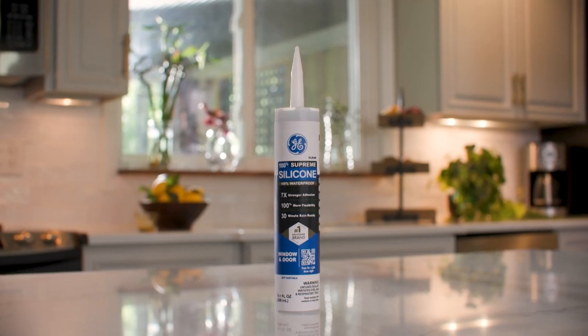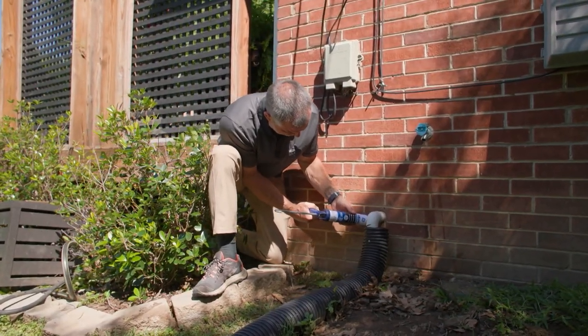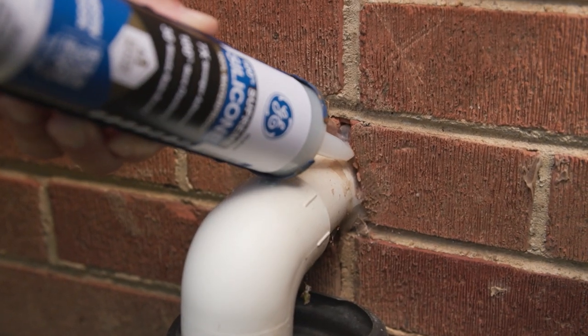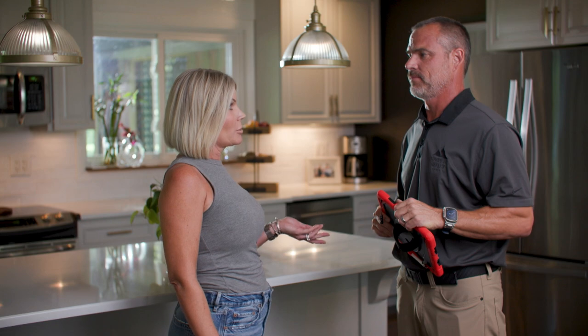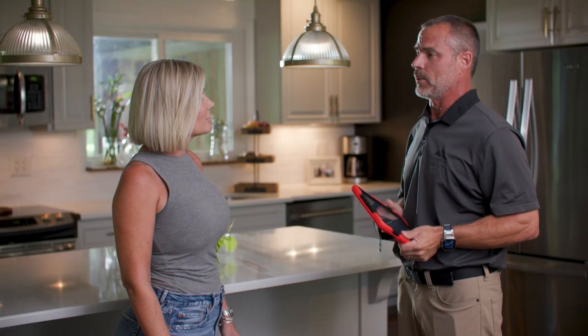So we have some drafty windows and doors also. Will this help with that? Absolutely. GE's Supreme Silicone products are great for reducing drafts. It forms a strong waterproof seal that will protect your home from water damage. These products are 100% silicone, meaning they're extremely durable, permanently flexible, and shrink and crack proof. It's easy to use and provides an excellent seal for your home. So these products really can help reduce my energy bills? Got that right. By sealing all those gaps and cracks, not only are you making your home more efficient, you're also reducing your carbon footprint.